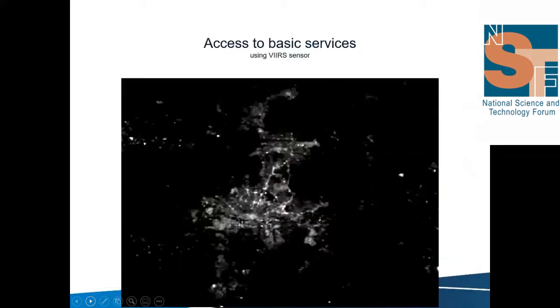We also assess access to services using other sensors like the night lights, which helps us in identifying areas that have access to electricity or street lights. So this information is also important when we are managing a disaster like health or related to health, because it talks to accessibility during emergencies in terms of helping the people who are in need.